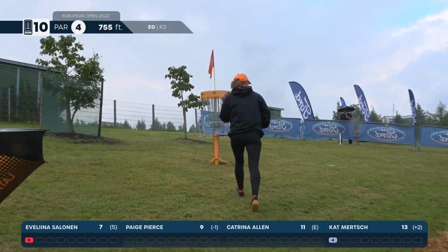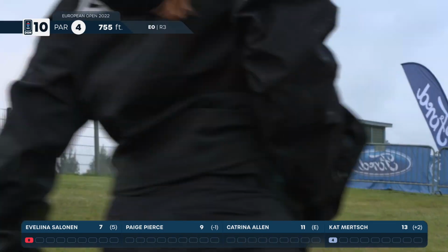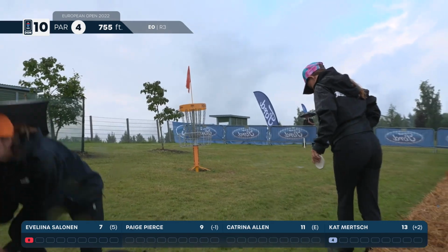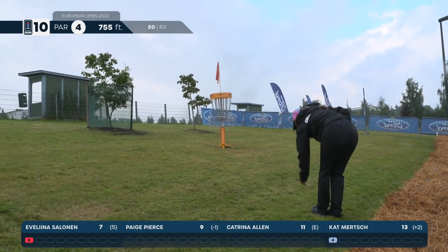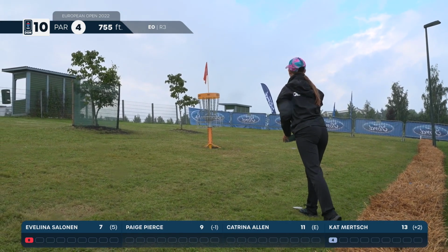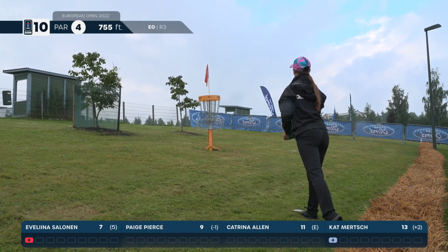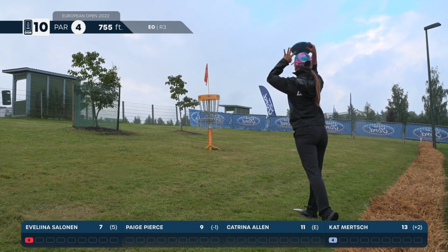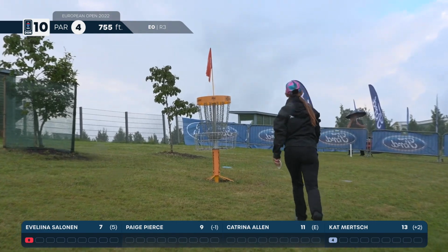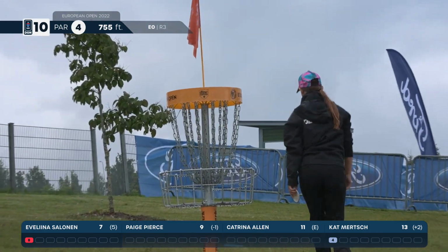Nice putt. Very solid putting stroke here by Kat Mertsch. And just when we thought she was going to take a very low number compared to Eveliina, she gives back one of the strokes by going out of bounds and then doesn't convert on that short putt.